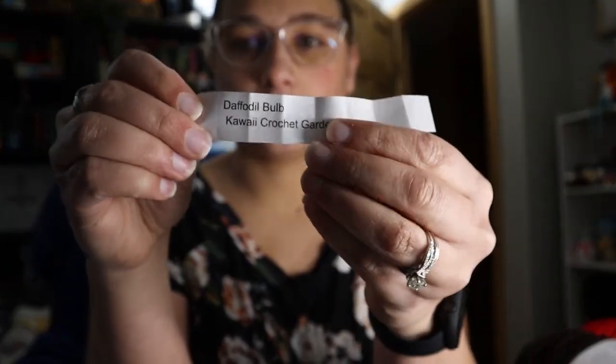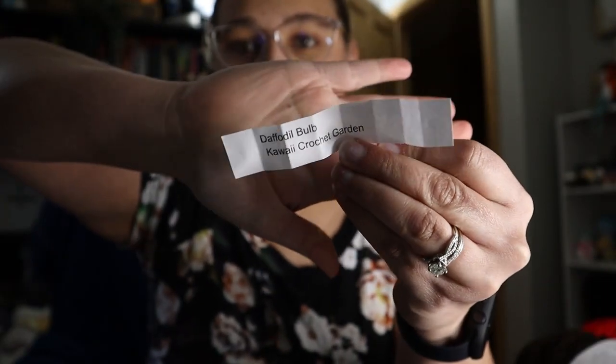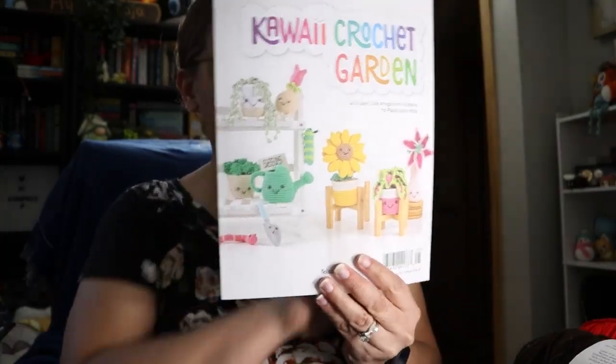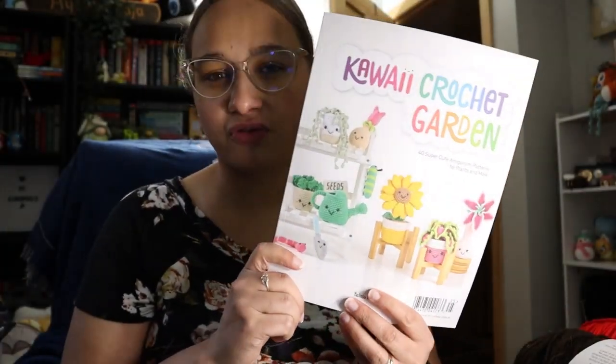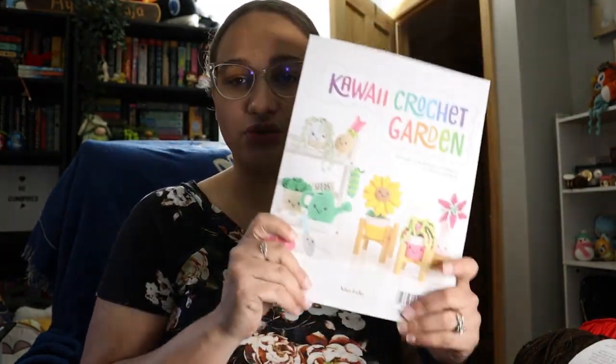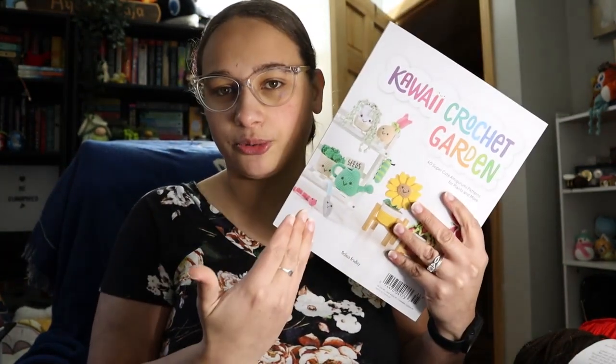The next pattern, the other pattern that we are going to be trying to make, is the daffodil bulb from Kawaii Crochet Garden, which is this book right here. This is an interesting version of it that I purchased at my bookstore in the magazine section. For some reason it was over there, but you can actually buy an actual book version of this. So the daffodil bulb.